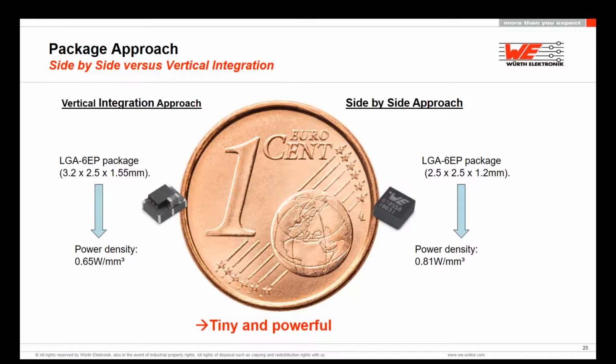On the right, the side-by-side approach uses an overmolding technique to encapsulate all the components and create a single, uniform body. The components are attached side by side to a PCB-like substrate, and the component side of the substrate is then covered in the mold compound. As you can see, we have a power density of 0.65 watts per cubic millimeter, or on the right, 0.81 watts per cubic millimeter. This is why we call it tiny and powerful.